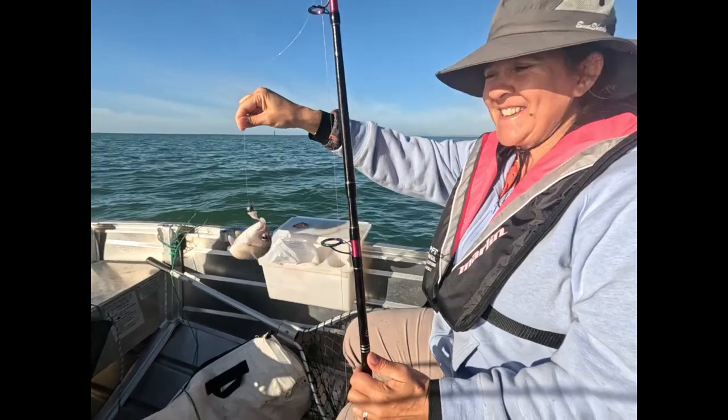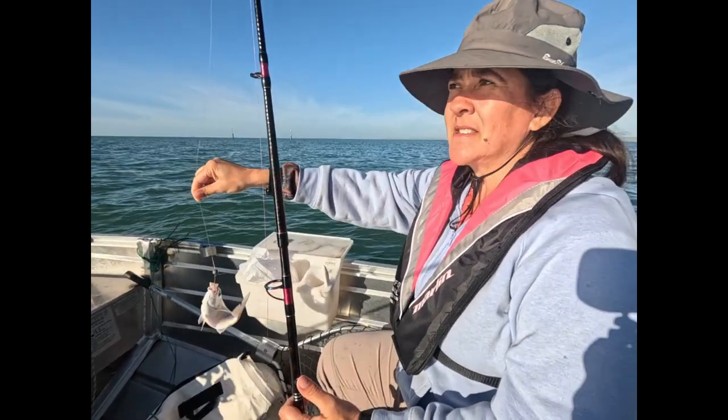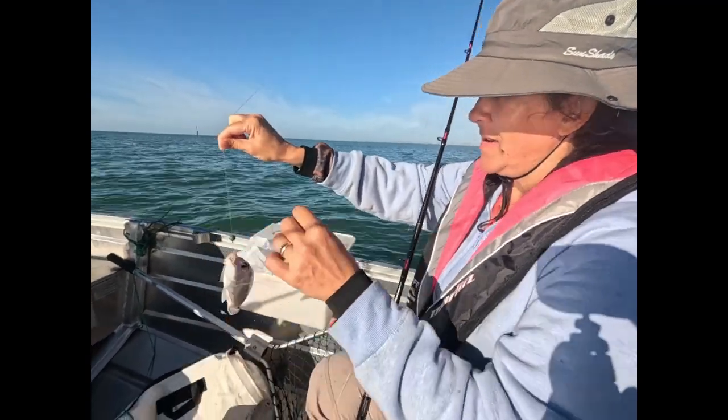Fish here. And I got a baby snapper. Yeah, he's a bit small. You're not allowed to keep snapper here until 2026, I don't think. Yeah, there's a total closed ban on them over here at the moment. But he's cute anyway.